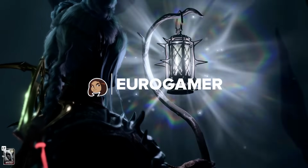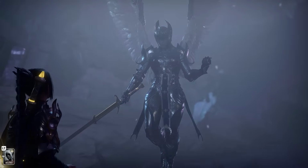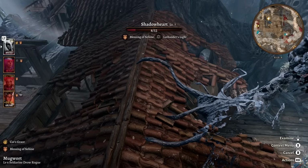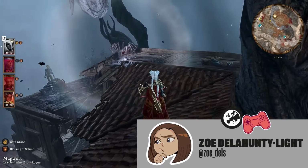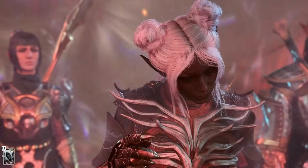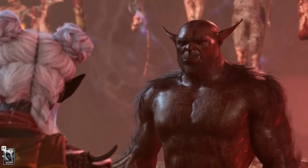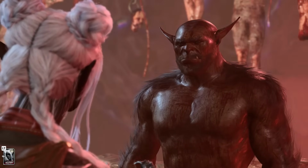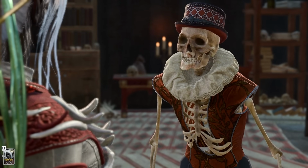I'm Zoe Delahunty-Light, and one of my absolute favourite things to do in Baldur's Gate 3, or any game really, is hunt around for tiny details that you can miss if you don't look in every nook and cranny. These details make the world, whether it's Faerun or Tamriel, feel more alive, and if you're also fond of these tiny stories and elements, then hi, you're in the right place.